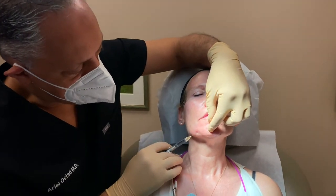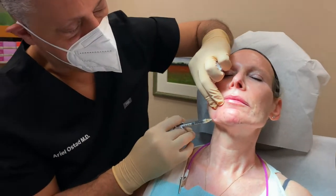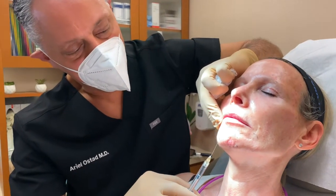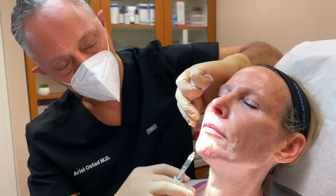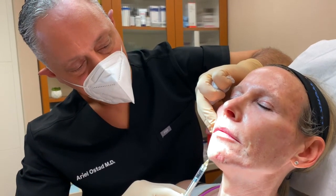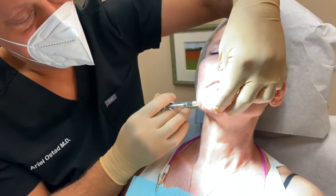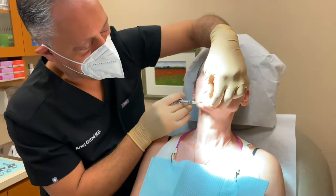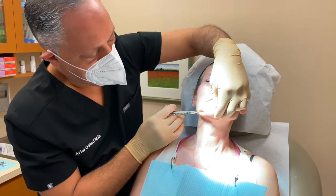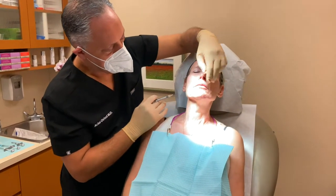What I'm excited about is now there is approval for chin area. So there's this recent indication. By the way, the Voluma that I injected into the temples is really off-label, but I've been doing it for years. But now there's FDA clearance for use of Voluma in the chin. So that's going to really revolutionize addressing the proper profile of patients.